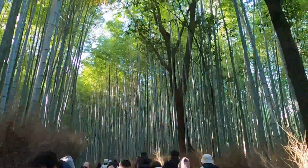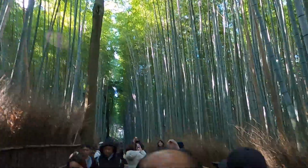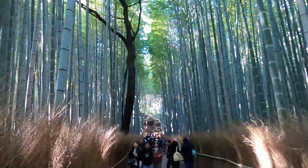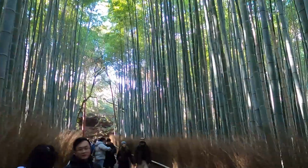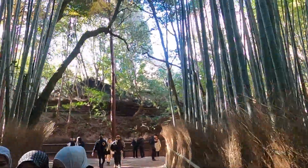To protect this national treasure, only trained professionals are permitted to maintain and cut the bamboo before it starts to rot. The main bamboo trail is roughly 500 meters long. If you're looking to avoid crowds, the best time to visit is early in the morning. There is also a temple a bit far with a stunning bamboo walkway, which I'll show you shortly.